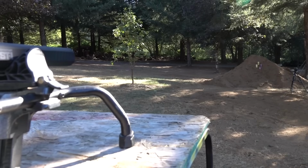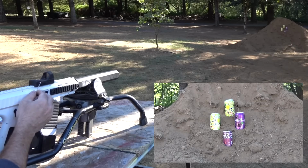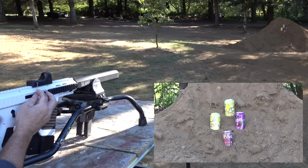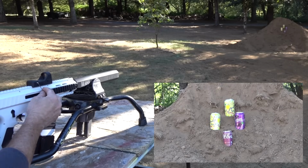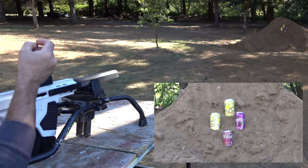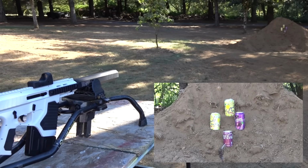This is the first time I shot this rifle out of the box. I'm just shooting semi-auto, getting my red dot sight dialed in. It was really easy to adjust. And I could see it was hitting the same spot. So after maybe 10 rounds, I was dialed in. Yep, we got it. Here we go.